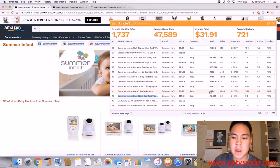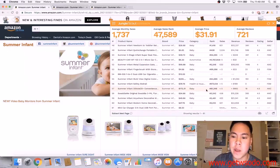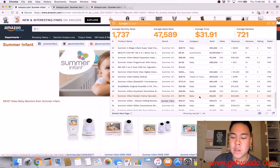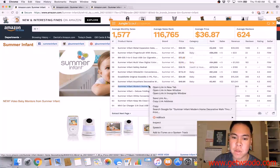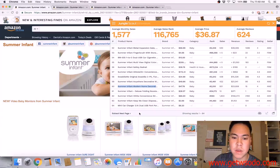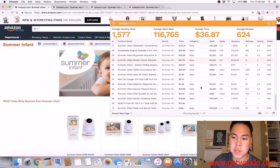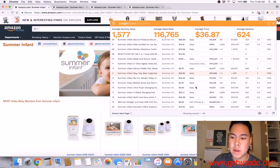And then same thing, we're gonna run our Jungle Scout on the product catalog. Let's go down a little bit more and see what else they have. All right, so right here, 23,000, 15 reviews, crazy walkthrough gate. Let's go ahead and open that up. And there's one more. I guess that's the same thing. All right, let's find one more. Right now we have three from this particular storefront, but let's just go down one more. All right, so I guess that's it.